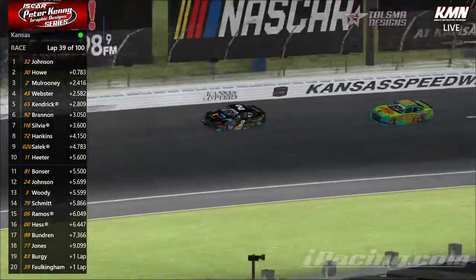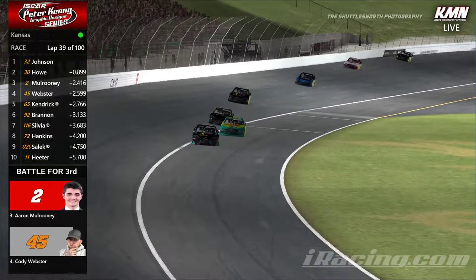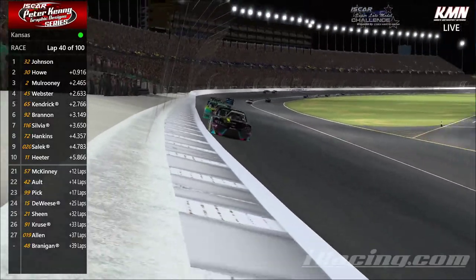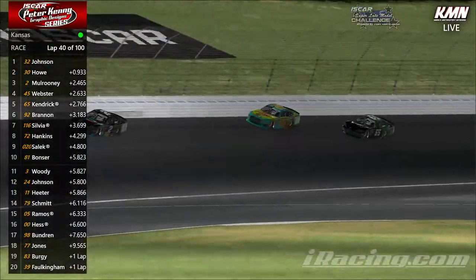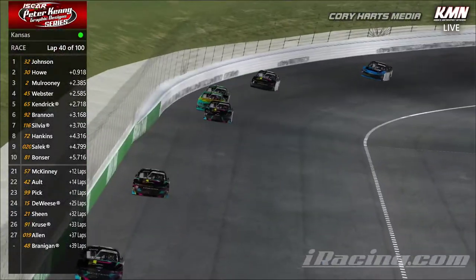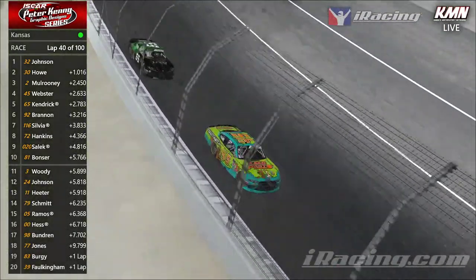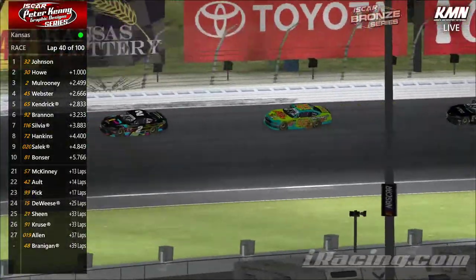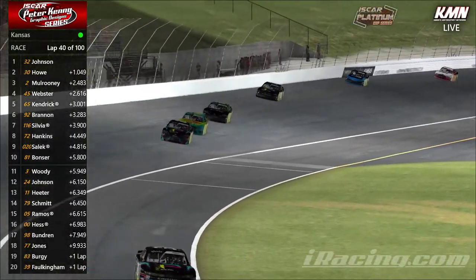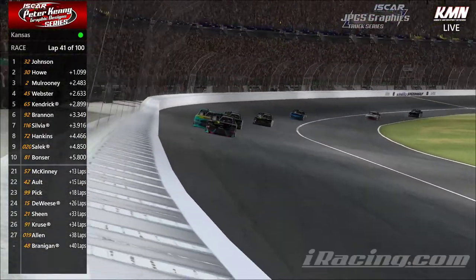We'll focus in now with this third place battle. This is Webster, Mulrooney, and Kendrick. Trio of machines. Webster's gonna protect that high side. Ooh, looks like Webster, right up, pinpoint driving by that number 45 of Webster to keep it out of that safer barrier. Trying to find as much grip as he can on the outside, and it's paying off as of right now. He's P4, looking right in for P3.